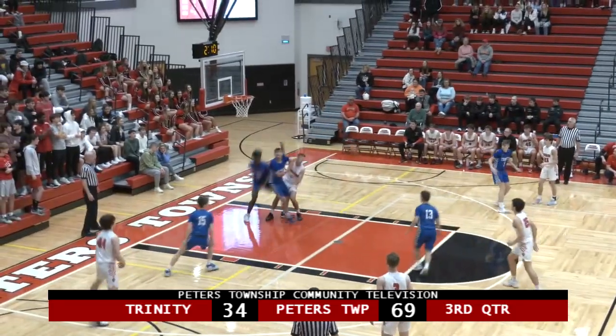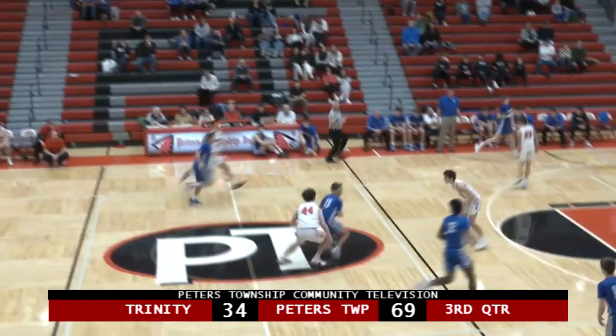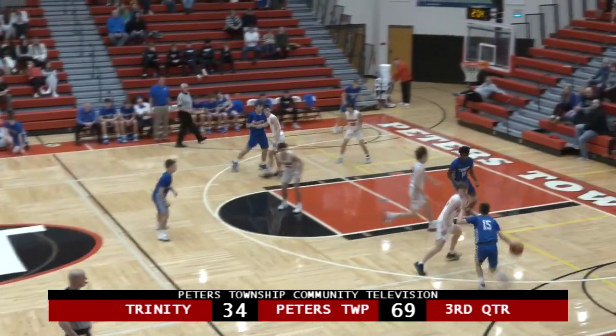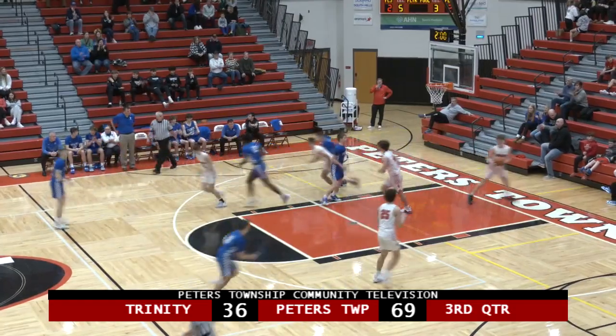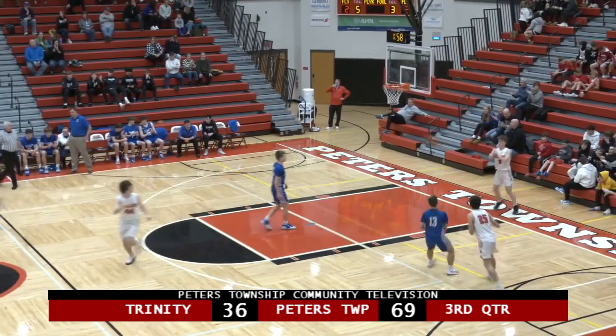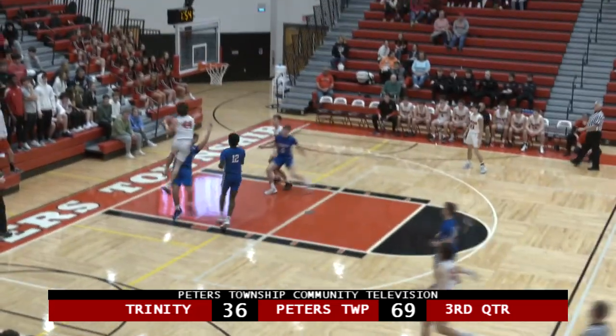Aspinwall's going to drive. Oh, good block. Oh, missed him going down the lane. Rubio. Nice move. Wow. That's his first 15 of the night. Yeah. That was a nice right-handed move. I mean, he had to put some English on it.